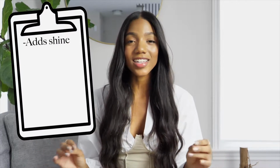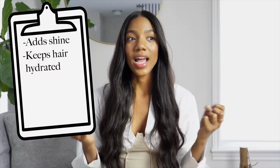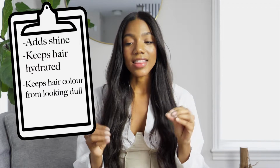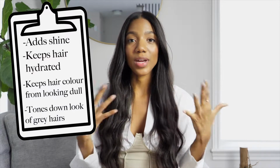So a hair gloss is basically a hair treatment to help your hair be shiny, like on another level shiny. It helps moisturize your hair too, and if you have colored hair, it does help keep your hair from turning really dull, and it also can help tone down gray hairs. You can get a hair gloss basically at every visit to your hairdresser. It doesn't damage your hair, it doesn't have ammonia in it. It really is just to give your hair some freshness and make it look healthier, shinier, just amazing.